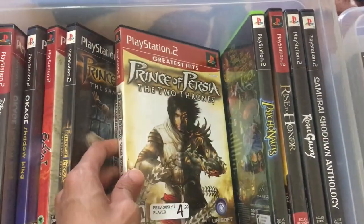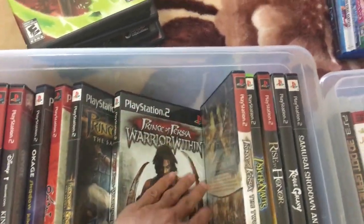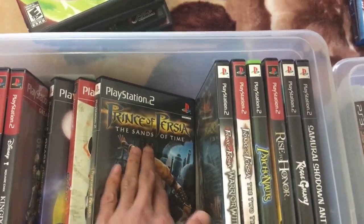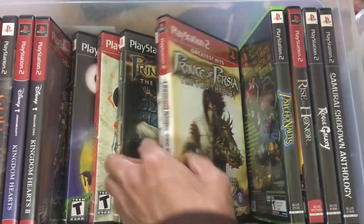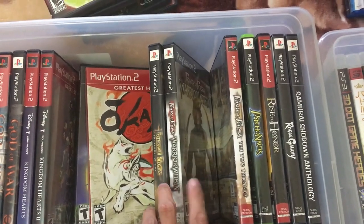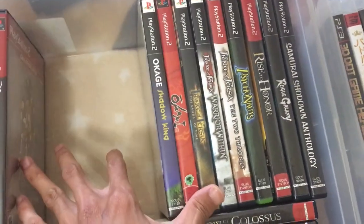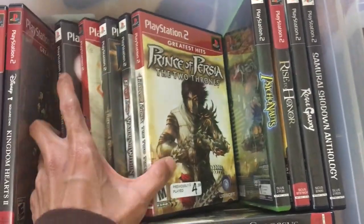And then the Two Thrones is actually my favorite of the trilogy, because it takes the best of the previous two games. And so the combat is just right. I love the stealth mechanics. And the story is a bit more interesting than Warrior Within, but it does not top Sands of Time. And you'll only get the most out of the story of the Two Thrones if you've played through the other two games. Because it's a direct sequel of Warrior Within. It takes place right after the true ending of Warrior Within. But it revisits some stuff from the first game. I don't want to spoil it if you haven't played it yet. So, story-wise, you need to have played the previous two games to understand the Two Thrones, for sure. I think I'll keep those for sure.